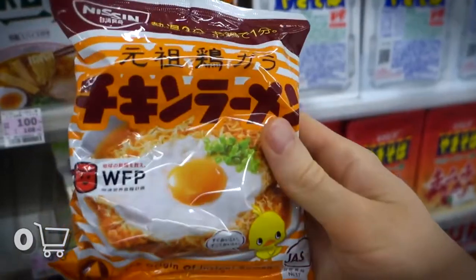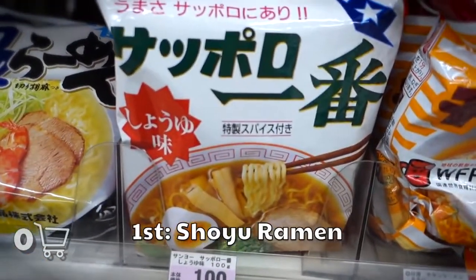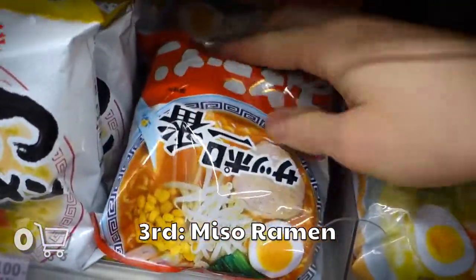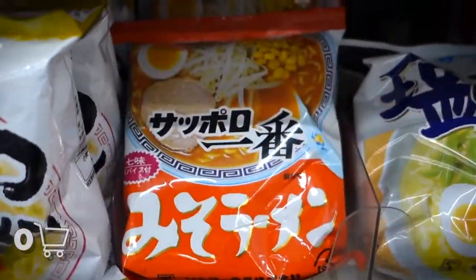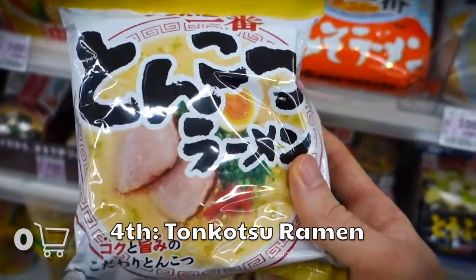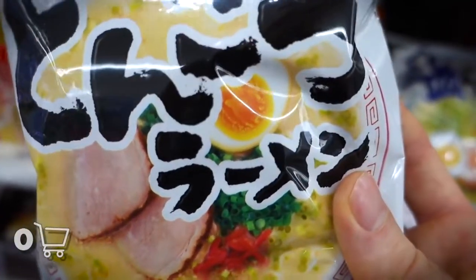So here we got some chicken ramen, and after that we got the four main categories of ramen. First up we got some shoyu ramen, aka soy sauce based ramen. Next we got the shio, aka the salt, which also happens to be my least favorite, and next is the miso. I thought for a second that package was upside down, but I was wrong, dead wrong. I guess I'm just delirious with hunger over here. Anyway, miso's probably my favorite of the four main varieties of ramen, but last up we got some tonkotsu. This is probably my second favorite variety. It's made from some pork bone broth action. At least that's what the word on the street is, but hey, I ain't no ramen expert or nothing.